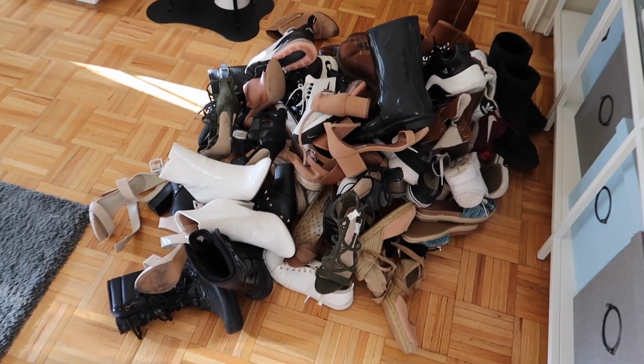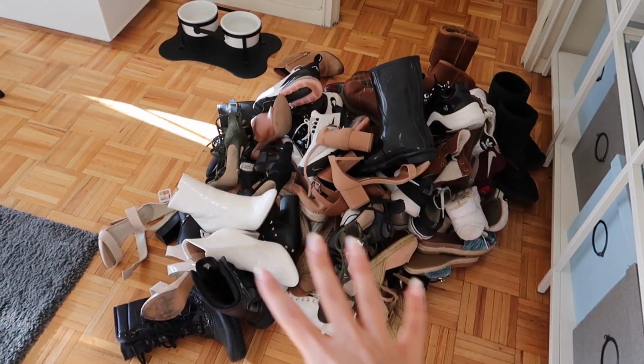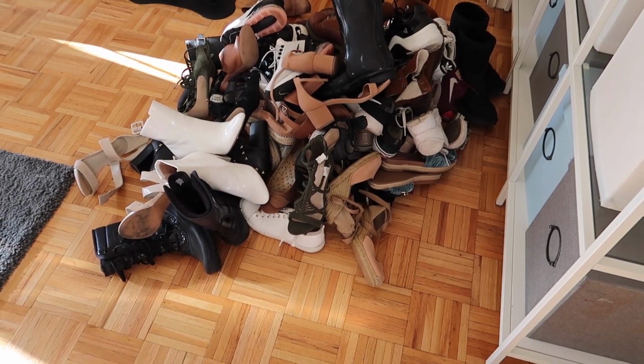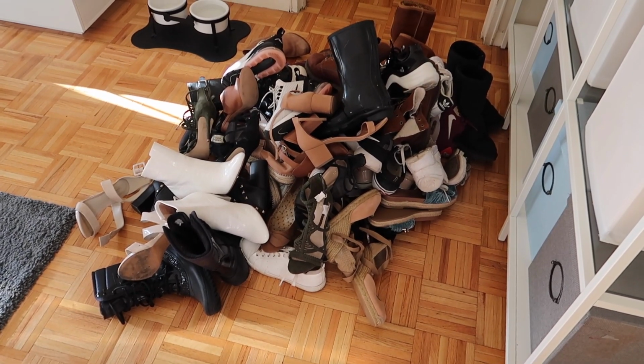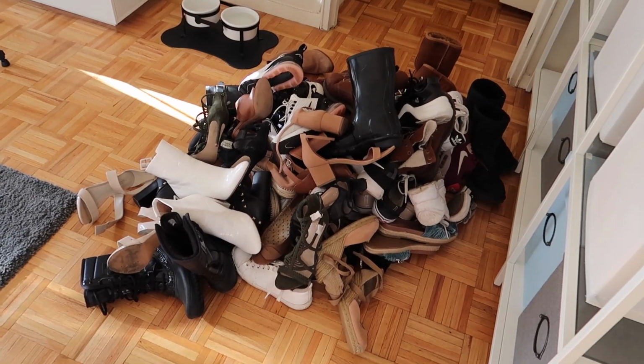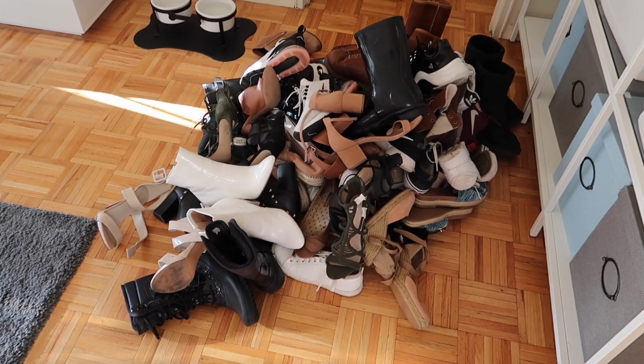Let me know, how many pairs of shoes do you think I have in this pile? I will go with, I don't know, 34, 35. Is it too much? I don't know. When you look at that, there are so many. So I'm not quite sure, but okay, I will go with 35.